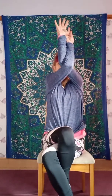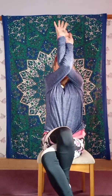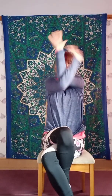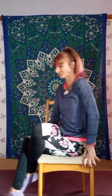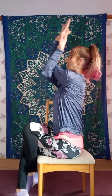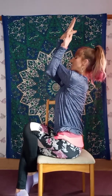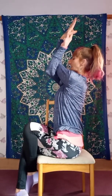Inhale, lift your elbows. Exhale, relax your shoulders. Again, take a couple of breaths here, keeping that tall spine. So still I mentioned lengthening the crown of the head up towards the sky. Check you're not wearing your shoulders as earrings. Relax those shoulders. Pull your belly button in.